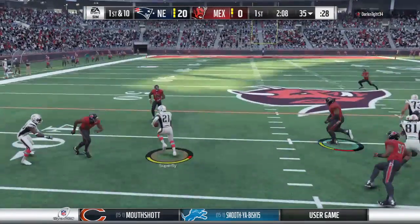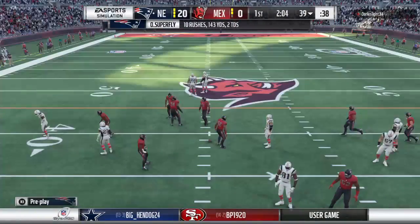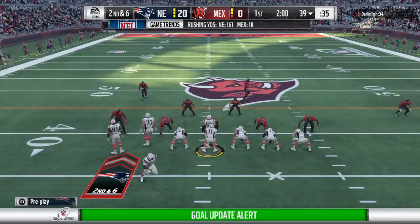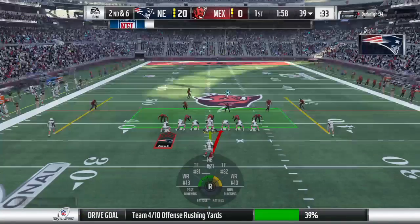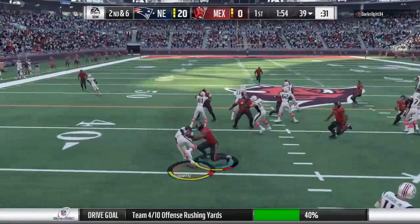And to give this time to the tailback. He'll be dropped shy of the 40 despite an excellent display of footwork. It's a pickup of 4, and it'll bring up second down. Well, they certainly got dented with that first down run, so now they've got to be back on their heels a little bit as a defense.